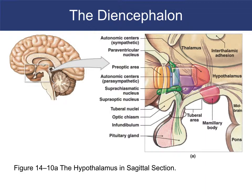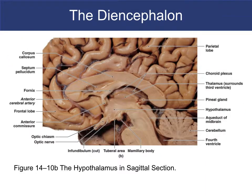The pituitary gland, as you will learn, has an anterior lobe and a posterior lobe, and the anterior lobe secretes a whole bunch of hormones. The posterior lobe secretes two: oxytocin and ADH. So anyway, please rest easy and know you don't have to know every part of the thalamus or hypothalamus or any of that stuff. I don't think it's appropriate for this course, to be honest with you.